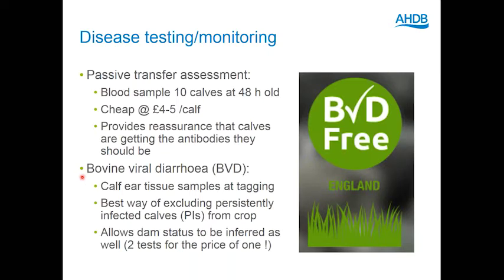Secondly, in terms of BVD, there's a big push in England now to sign up to BVD eradication programs. It's been statutory in Scotland now for a number of years. There's been good progress made with the vast majority of herds in Scotland that have reported significant improvements in calf health after eradicating BVD from their farms.